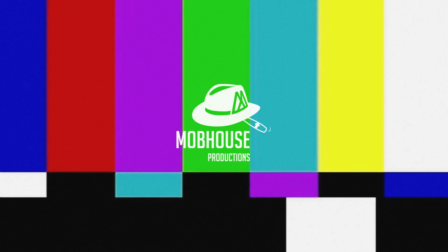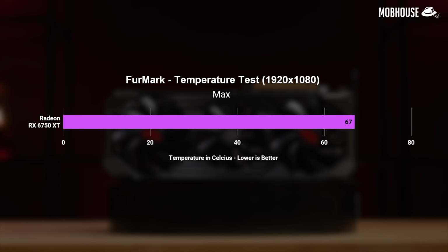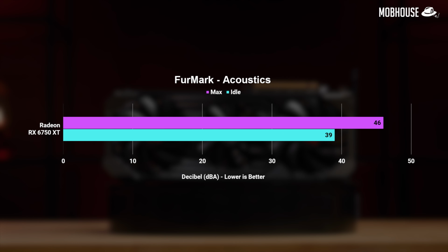Look at all that RGB. Wow, so busy. Setting all the lights to red paired with that gunmetal finish makes for a menacing GPU, especially in a red themed build. I also did some acoustics and thermal tests with this card under gaming and firmware loads, so here it is. Not only did it stay pretty cool, the fans were also pretty quiet.